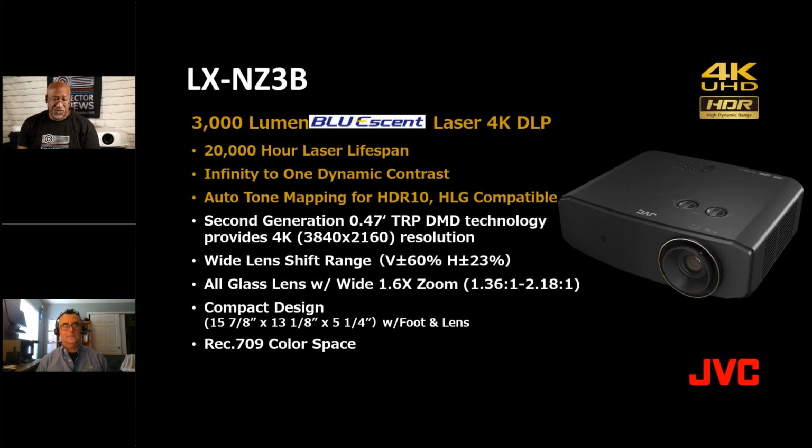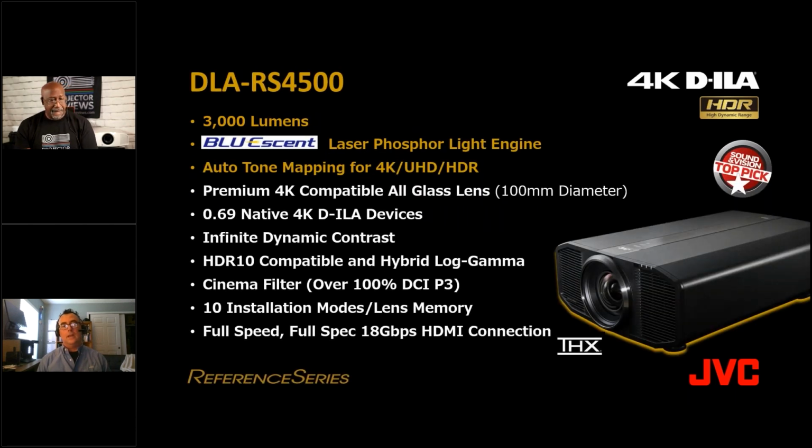And then for those who are looking for a family room, this is a great model, the LS-NZ3, which we reviewed as well, and I liked it. Okay. And both those last two units are laser projectors. The RS4500 and the NZ3 are lasers. So you're going to get more life out of it because it's a laser, not a lamp.